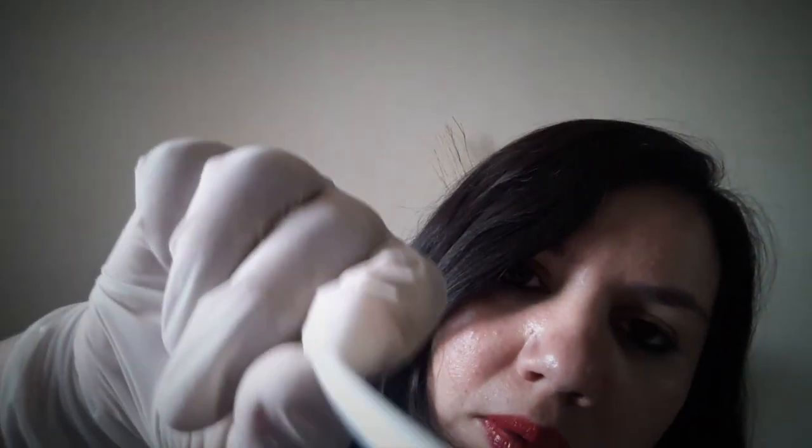What this little solution does is help the cyst and the pimple open up for the extraction, so it doesn't hurt when I pop it. Sometimes when it's just red, it hurts a little bit, remember? And with this, we're gonna prevent that. Okay, the ones in your forehead are a little bit too big. So, those are gonna pop good.